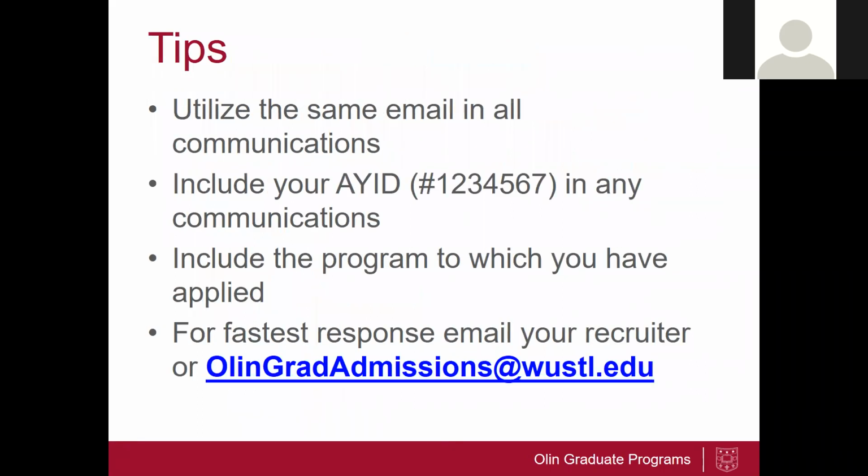Tips. So these are a couple of good tips to keep in mind. The first is certainly to utilize the same email address in all of your communications. We understand that you might have multiple email addresses, but please utilize the same email in any communication that you have with our office, as well as when you actually start the application and are listing your email on the application. It's very frustrating for us to try to piece together who might be the same person.